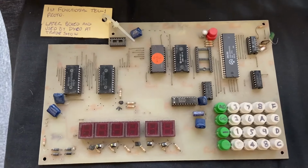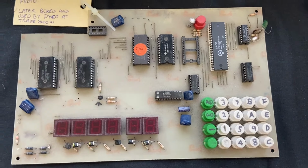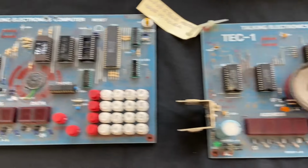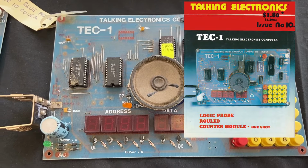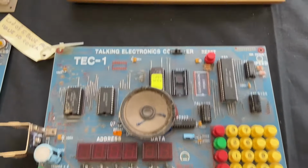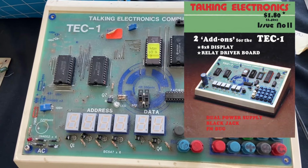This is the first ever working prototype of a TEC computer. As you can see here, it still has the original 8212 exotic output latches. Next to it is the third ever blue prototype. And this was the original TEC-1 that was on the front of the Talking Electronics magazine. There was also the original TEC-1 that was on issue 11 of the Talking Electronics magazine.